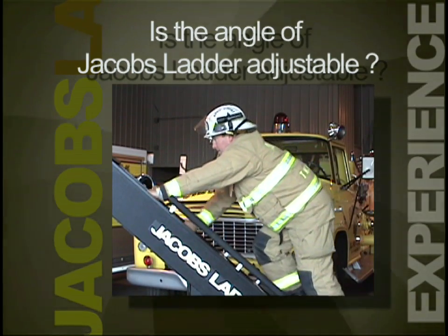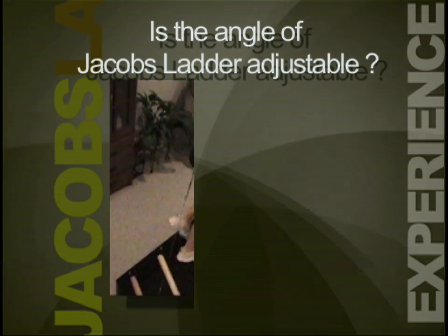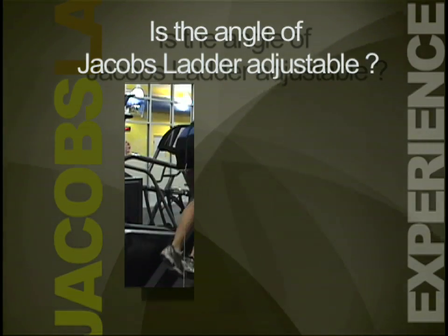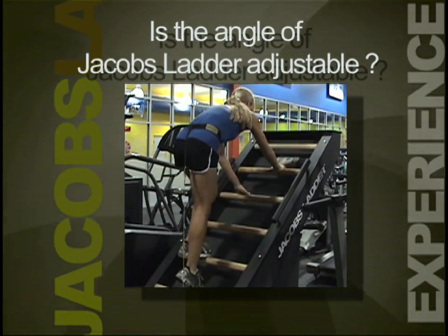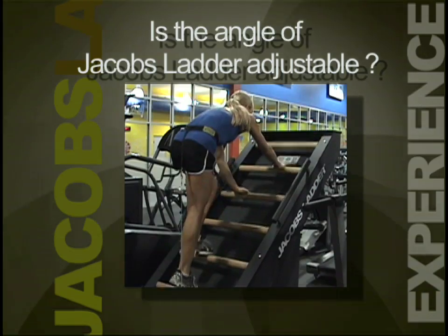Is the angle of Jacob's Ladder adjustable? No. We place the user at a 40-degree angle to take stress off the lower back and place the spine in a more neutral position. This truly gives the user a low-impact workout where they are able to determine intensity. One customer once said, "Jacob's Ladder is the easiest machine to work hard on."